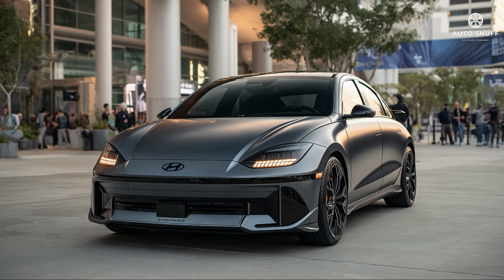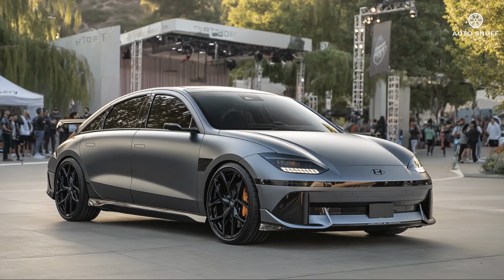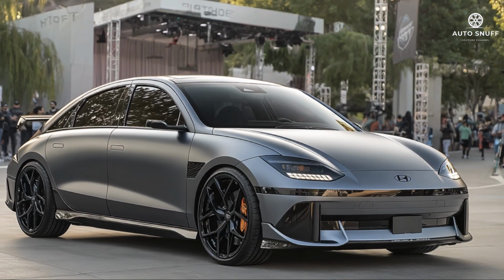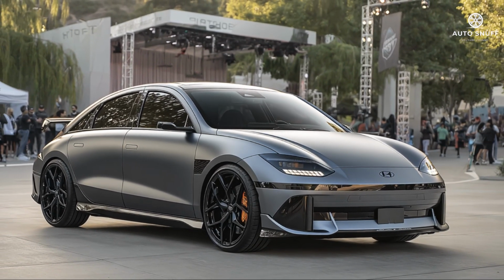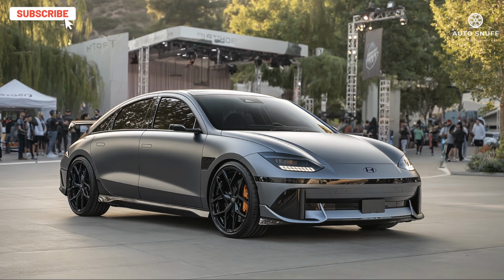Braking is strong and composed thanks to 15.7-inch front and 14.1-inch rear rotors, paired with 4-piston front calipers and 20-inch track tires. The adaptive ECS dampers and refined chassis geometry give it razor-sharp handling and high-speed stability.